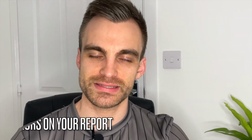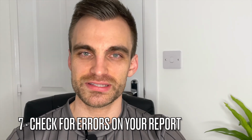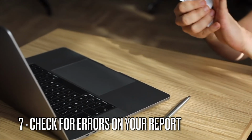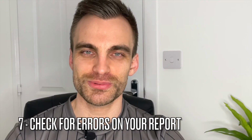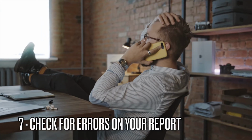Number 6 is to simply check for errors on your report. Small mistakes can seriously affect your credit score and may even result in lenders refusing you credit, which can cause you even more problems further down the line. If you do spot a mistake, the simplest thing you can do is to contact the lender and let them know that you found it.